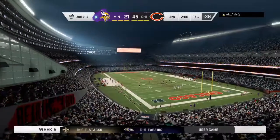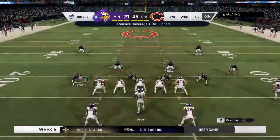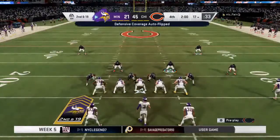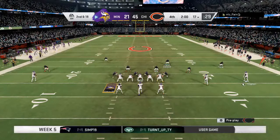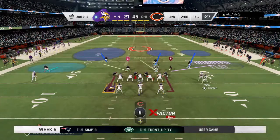Just 2 minutes remaining here in the 4th quarter of what has been a one-sided affair. So the Vikings in possession of the football as we get you reset, and let's see what they've come up with offensively after having time to talk it over.